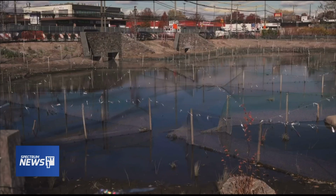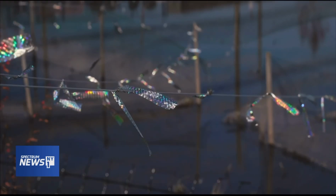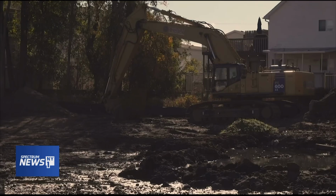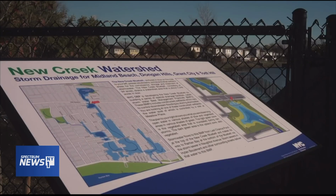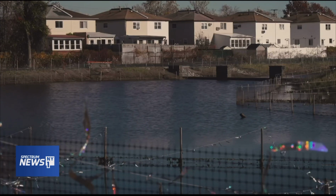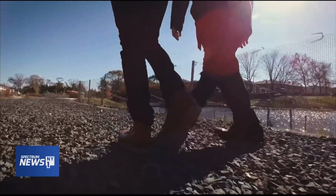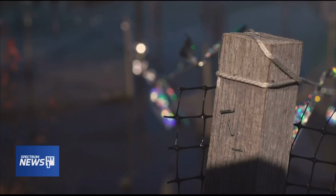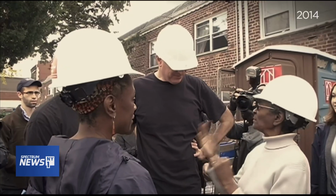One of these spaces is this artificial pond in Midland Beach on Staten Island, built on a stretch of land bought by the city. Once completed, this so-called Blue Belt will drain and contain stormwater of the 3 surrounding neighborhoods in order to avoid flooding. It's going back to what was here before the city was settled. There were a lot of these natural ponds and streams that helped to drain the area, and we're really just restoring that.